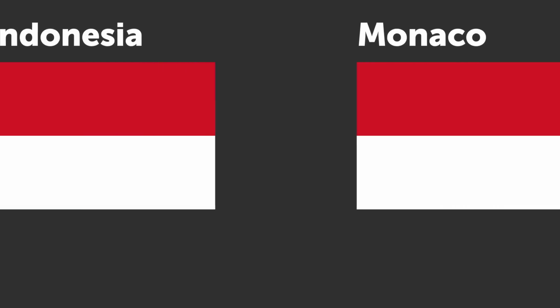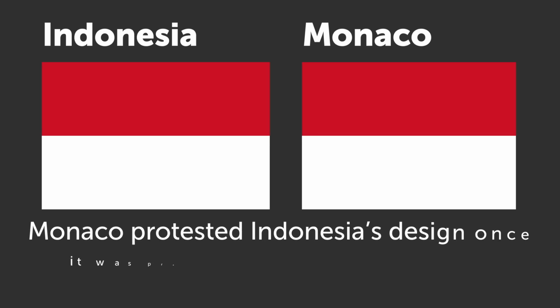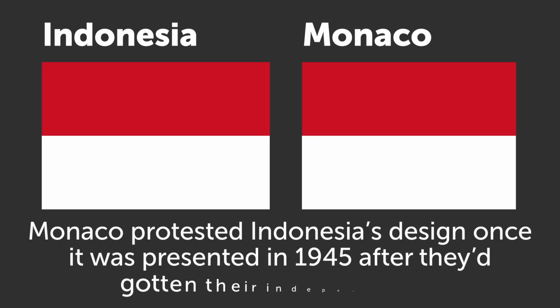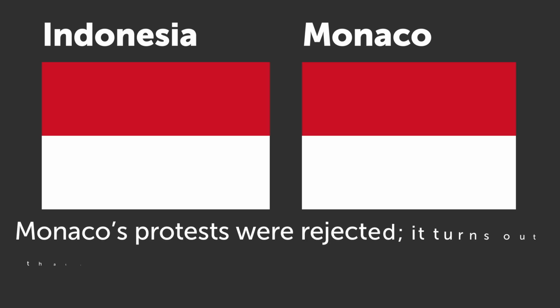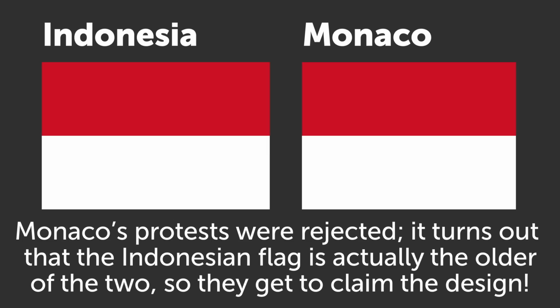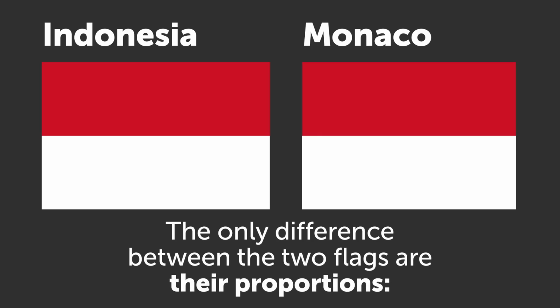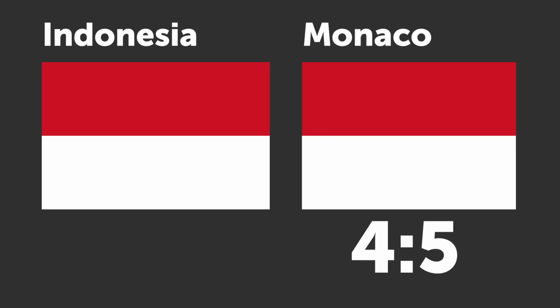The flags of Indonesia and Monaco are incredibly similar. So similar, in fact, that Monaco protested Indonesia's design once it was presented in 1945 after they'd gotten their independence. However, Monaco's protests were rejected. It turns out that the Indonesian flag is actually the older of the two, so they get to claim the design. The only difference between the two flags is their proportions. Monaco's is 4 to 5, while Indonesia's is 2 to 3.